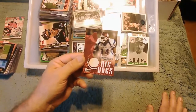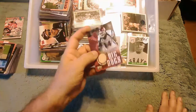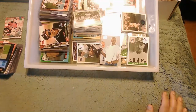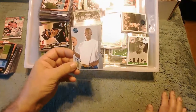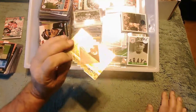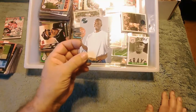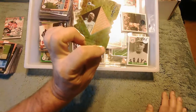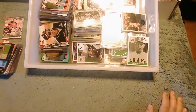Big Dogs, Brandon Average from Oklahoma, Topps Draft Picks with a relic. Not numbered. Good under football. Here's a die cut of Jamal Mashburn. Looks like someone, like a shark, just bit into the sides of the card, but it's pretty cool. Jamal Mashburn. Got all gold on the back, too. Pretty cool. Goes in the basketball pile.